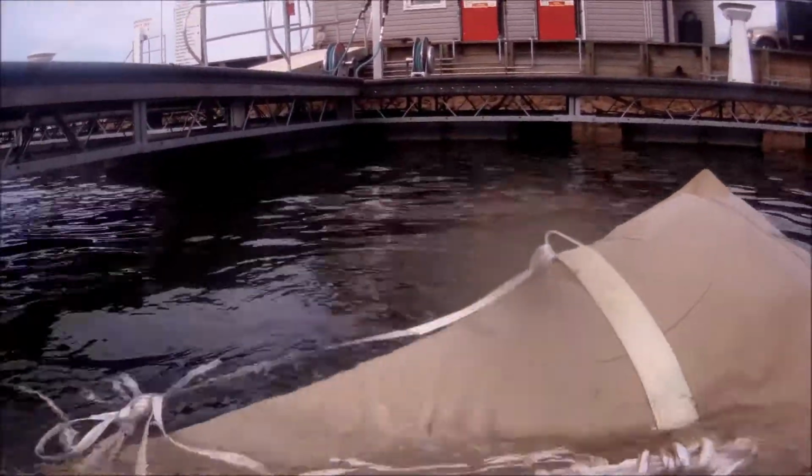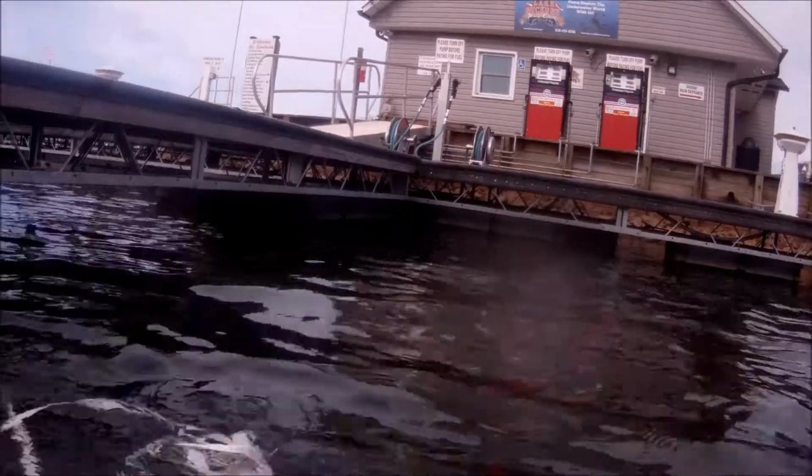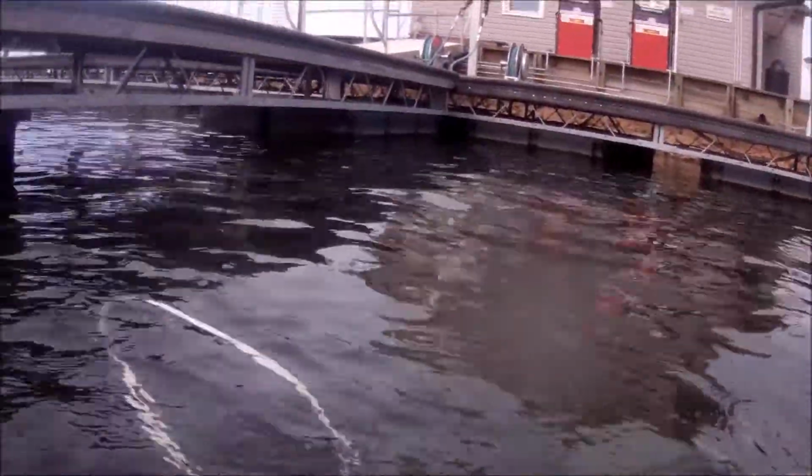But what we're going to do is place it in the center of the platform, tie it off and secure it in 4 different locations, and then slowly fill up the bag until we can lift the platform to the surface, and then we will proceed to move it to its new destination.